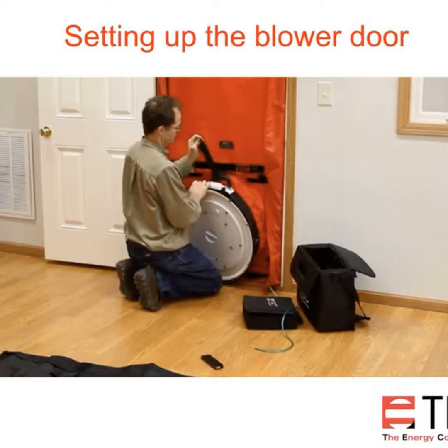We will start. We'll talk about what is a blower door. Just get down to the real basics of what is a blower door. Talk about some air leakage basics, setting up and performing a basic blower door test, what the results mean, how to find the air leaks, and why air sealing is important and some unintended consequences. We'll get into that also.